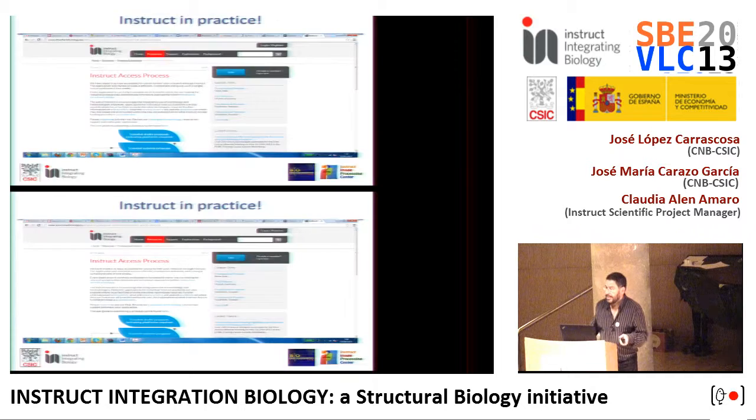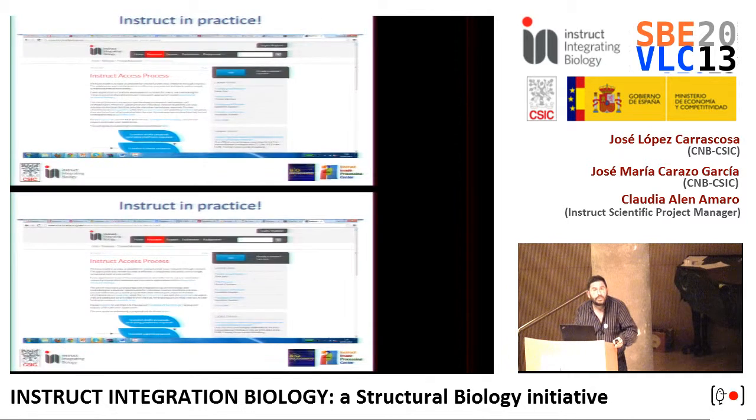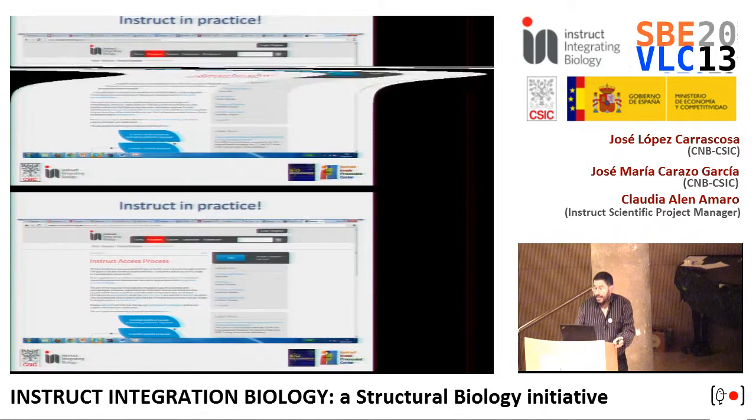So the point is that you get into the Instruct website, which is very simple. You put Instruct into Google, and you will see Structural Biology Europe and things like that, and there you go, you register because we need to know who you are. Then you will see immediately that there is the Instruct access process. It's a button here on the right-hand side, and you get into the core of Instruct, that is about how do I access different infrastructures.